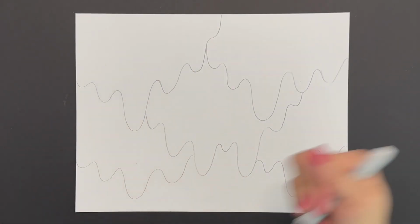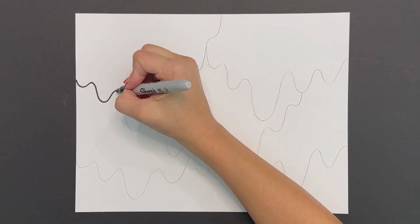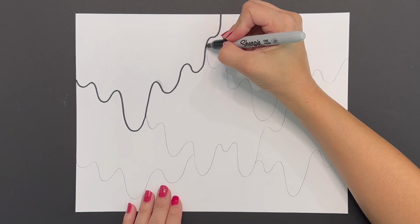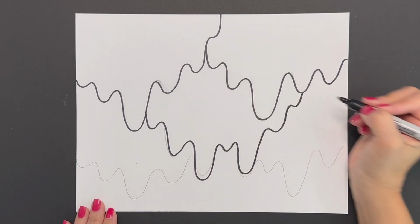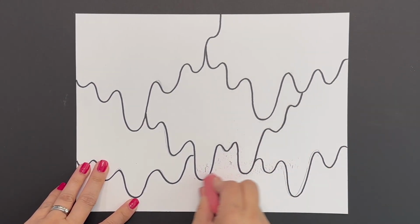Now it's time to trace those beautiful dripping lines with your black Sharpie. Next, grab your eraser and erase any pencil lines showing through.